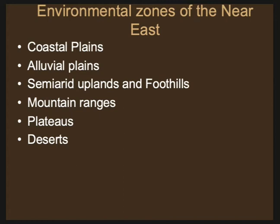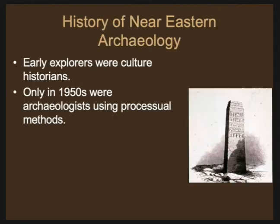Now let's take a look at how archaeology started and how it changed over time. Archaeology is a discipline in the Near East, studying the Near East. Okay. The early history of archaeology is one of culture history. That is, when archaeology was first done in the 19th century, Europeans who were going to the Middle East didn't know a lot about the ancient cultures there. There was more that was unknown than was known.